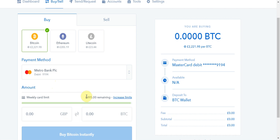Now to mention, you will start with a £100 weekly card limit. Now to raise that you'd have to upload photo ID. This is because Coinbase is a US company and they have to comply with money laundering laws. Now that means they have to comply with the KYC, know your customer laws, which requires that they get photo ID from you. You'd have to upload either your passport or your driving license, and upon doing so they'll increase your limit to £500, which isn't that much, but it is something to get started with. And obviously if you want to get higher than that, I believe you can do so. You then have to contact them and see if you can get higher.